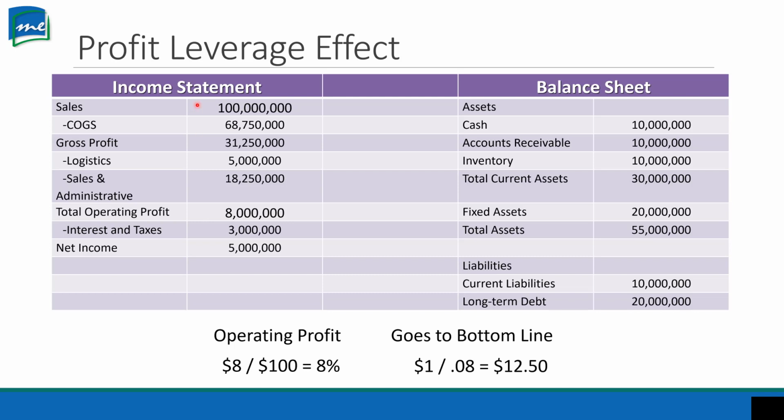So for every sale, we have to account for the cost to make that product and everything associated with it. However, how much do we have to sell to make that profit? So here, we sell 100 million, and we're going to make $8 million before interest and taxes. So we make it simple: 8 million divided by 100 million is 8%.